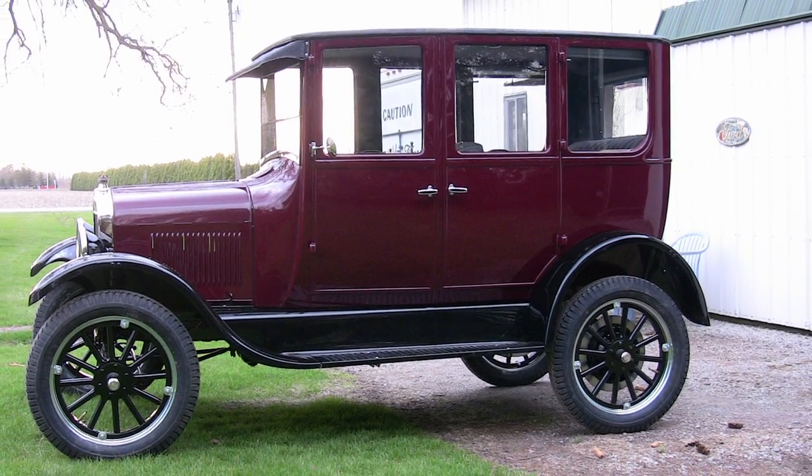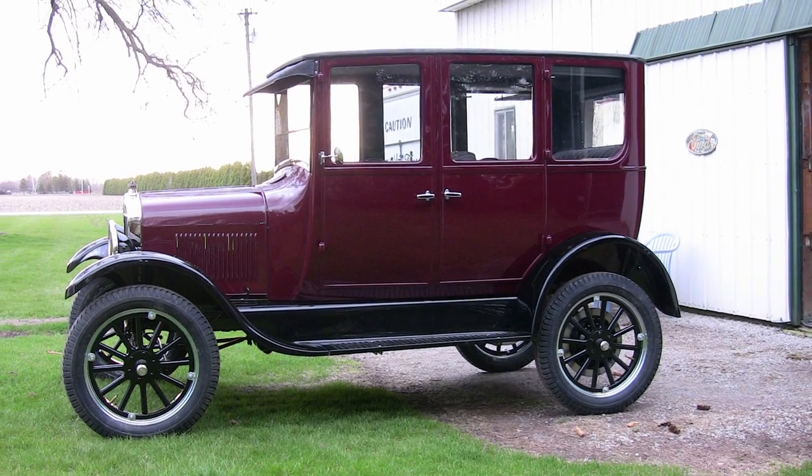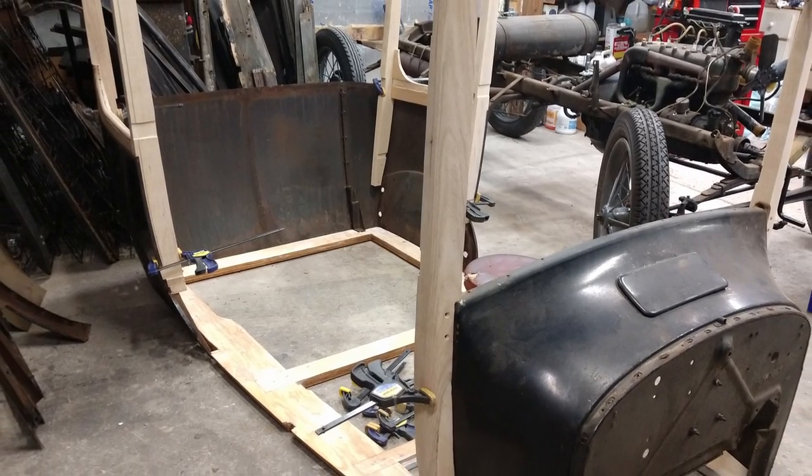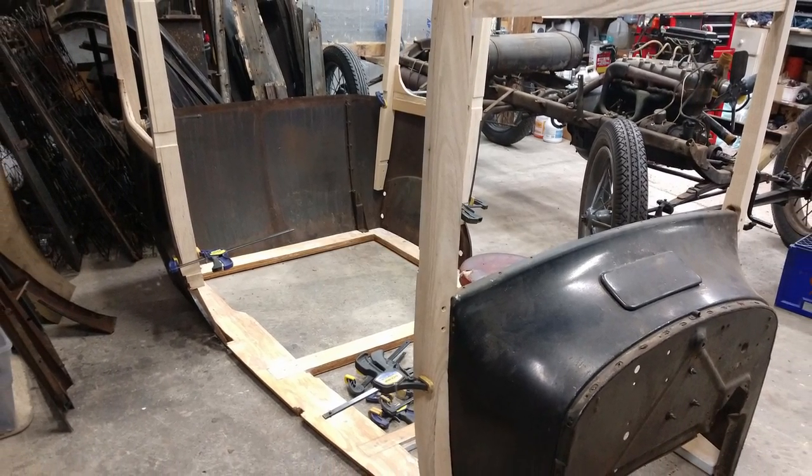Listeners who are familiar with the Model T will notice that both the center door and the four-door body styles are predominantly made of wood. So it goes without saying that Don is an expert in the restoration of Model T wooden coachwork. I'm thrilled to have Don with us today to talk about Model T restorations and other things.